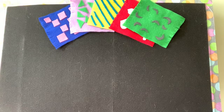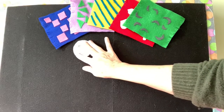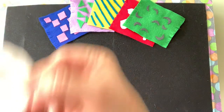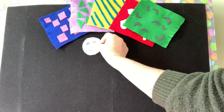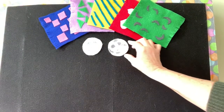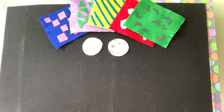Now, his eyes are made from something that I see up in the sky a lot of nights, and that is the moon. Oh, you can't see the moon very well, but here. There's the moon. But I thought I'd be silly today. I made at one point two moons. And his eyes were made of moons, and his name was Drum.